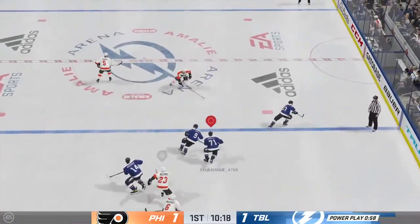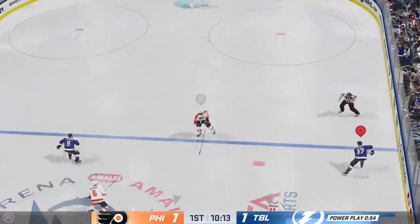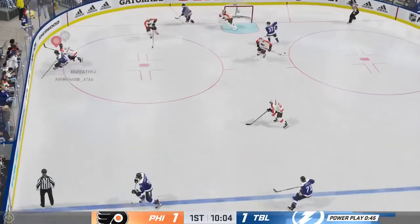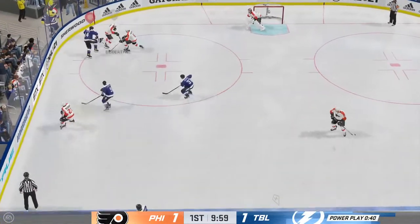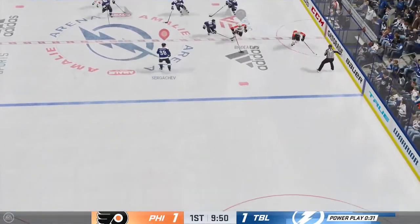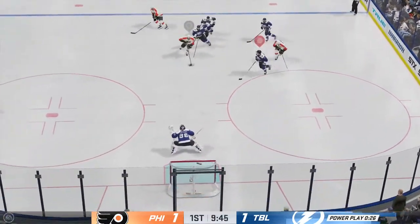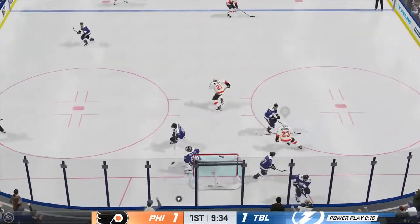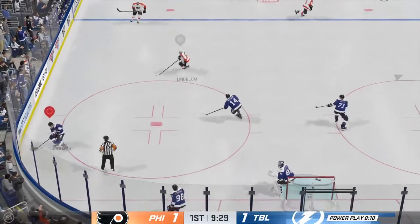Nice poke check inside the attacking zone. Quick feed to Gord. They've got numbers. It's a 2-on-1. And they can't connect. Grabs the puck here in their own end. And now it's to Lindblom. Across the line from center. Sends it across. Denies him with the blocker. What a stop by Vasilevsky.